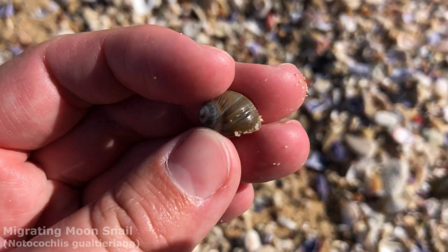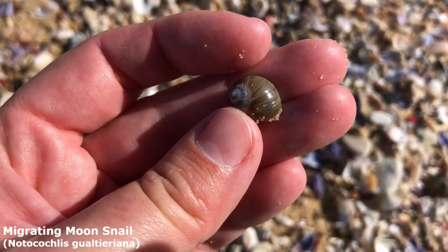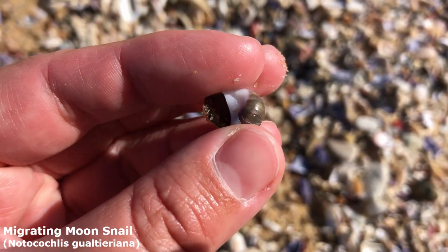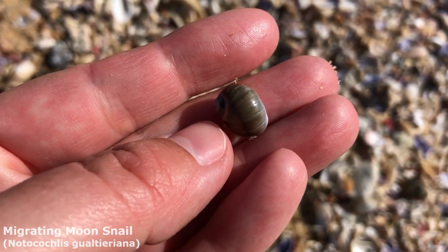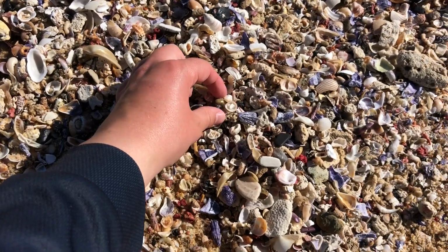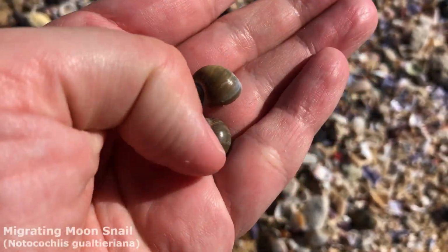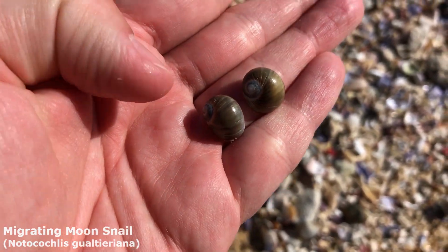I just smushed that and he popped out. Yes! It is the second migrating moon snail today. This one's got a lovely brown color, very typical of these guys when they reach a sub-adult age. I think the one I picked up earlier was more of a gray color. So it's nice to have ones with a bit of variety through them. Oh, there's a second one. Oh, yep, once again, a lovely brown color. So that first one I picked up was a beautiful gray.